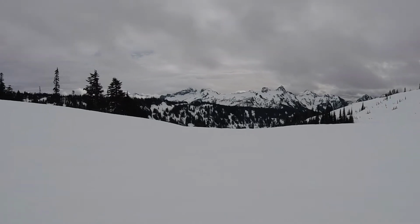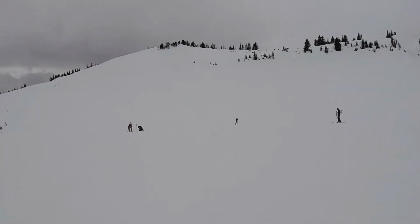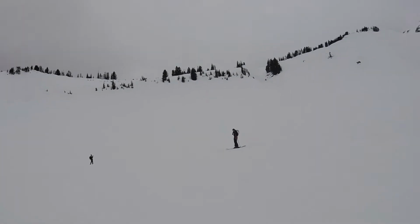And the Tatoosh Range, the sun is trying to come out, but there's still multiple levels of clouds. And off to our right, the mountain itself is still cloaked in fog. So we're just gonna roam through. This might be the last real snowshoeing or skiing video of the season. Hopefully not. There's always the possibility.